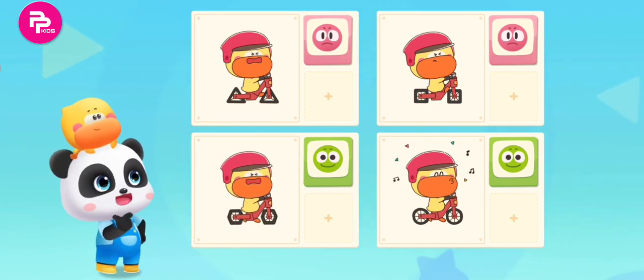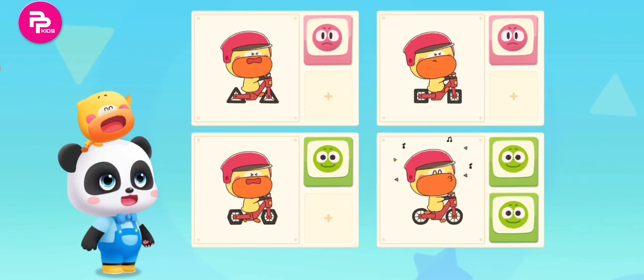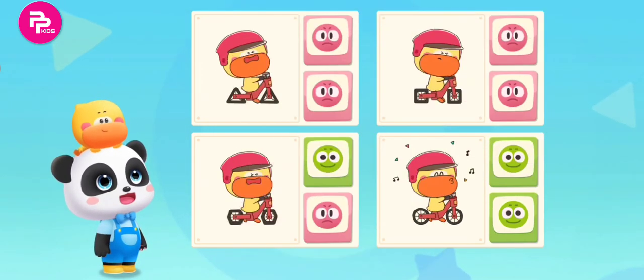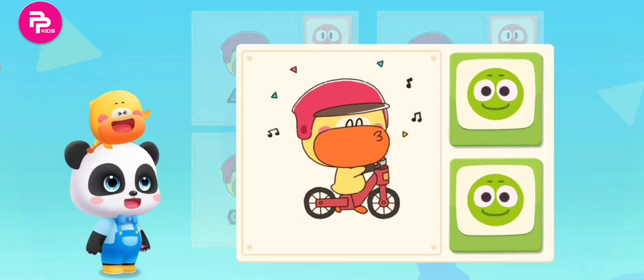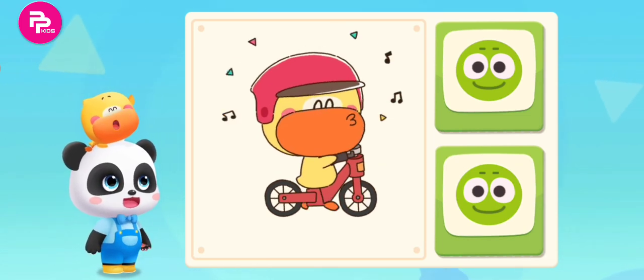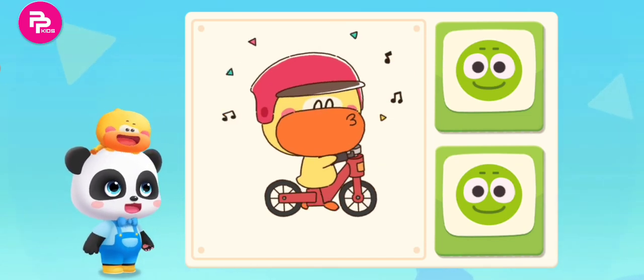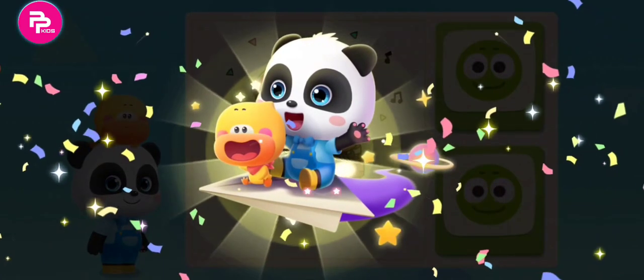What kind of wheels ride smoothly and doesn't hurt your butt? It's very smooth to ride with round wheels. These are going up and down while riding. My butt hurts. Got it. Circle wheel is energy saving and steady, so we use circle wheels. You're right. Quacky finally understands why wheels are circular. Kids, do you know why? Lesson finished. Share the knowledge.